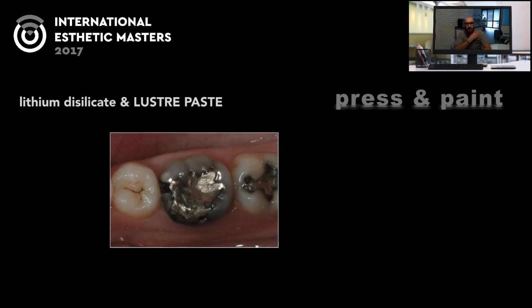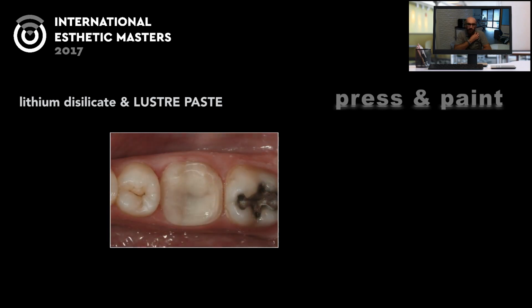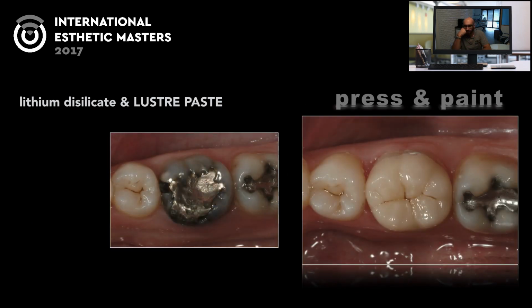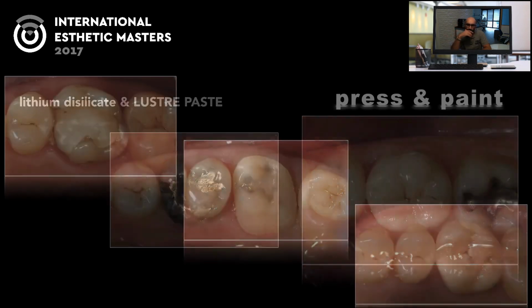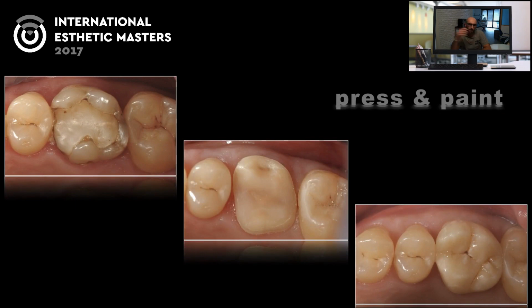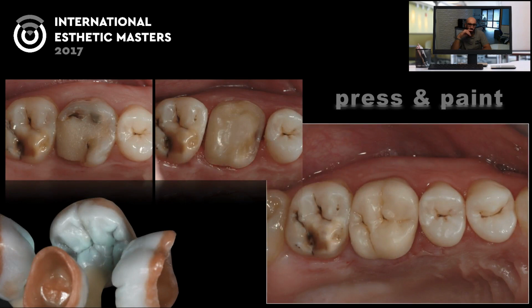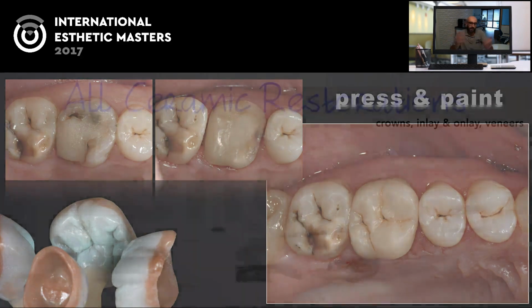Then I want to show you just a few cases made by lithium disilicate press and paint technique. Very easy. The doctor preps these teeth, and we provide a wax-up and then press it and bond it. It's predictable and easy to do, just 2 appointments. Have a look, just a few cases. Again, they have to prepare as an onlay, and then bond our restoration. And here again, wax and press and bond it. See, this is a very good combination between the strength and the aesthetic result and the workability in the daily routine.